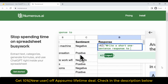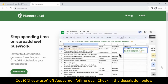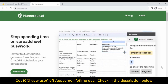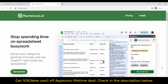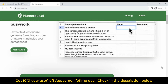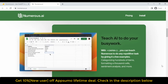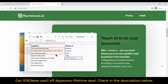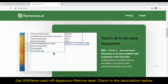Numerous.ai is an AI-powered tool that uses ChatGPT to write content, extract text, categorize data, and generate formulas in spreadsheets. With Numerous.ai, you get an AI-powered toolbox for spreadsheets that acts as an extension for Excel and Google Sheets. Just prompt ChatGPT inside a formula and drag it down to perform repetitive tasks on thousands of rows at once. Plus, you can use simple formulas to instantly generate content like marketing copy, SEO descriptions, customer responses, and messages.